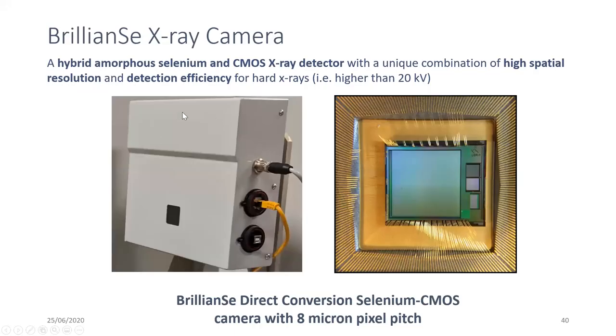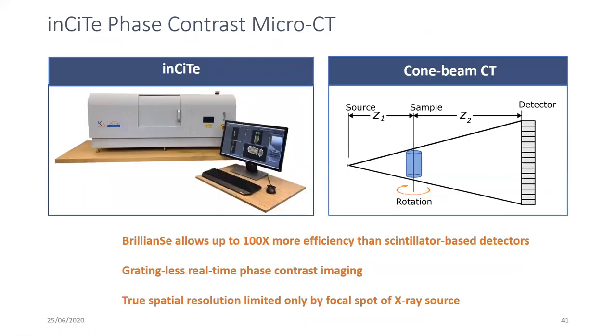This was the camera that was built using that detector, the 1 megapixel detector. We've now built a slightly bigger camera. It's a 16 megapixel detector, a 4K by 4K, same type of design, 8 micron pixels. We've taken those detectors and made a little benchtop micro CT out of it, so you can do in situ imaging and actually non-destructive imaging of a variety of objects.